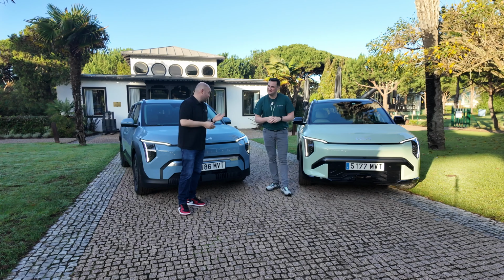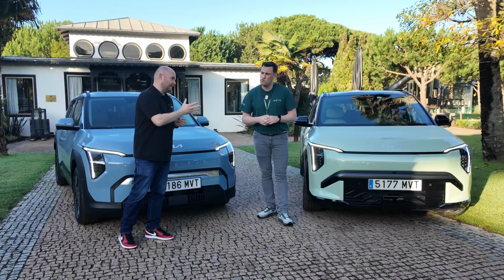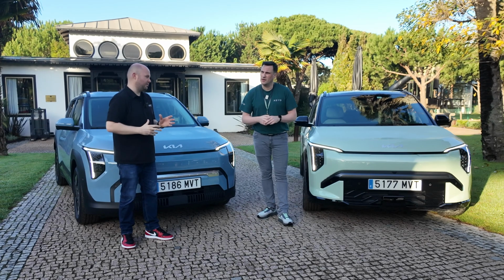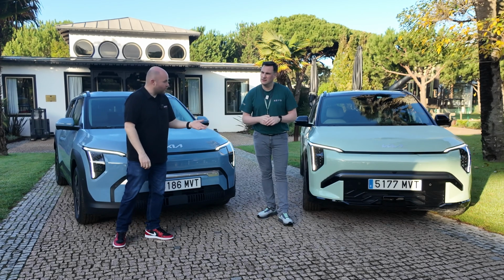But then, last night we were told that order books so far have swung in favour of the GT line, in a big way. Possibly that's because these were kind of pent-up demand cars, people who were holding out for it, maybe they're a little bit more early adopters, so they would want the higher spec, the nicer looking, or is it nicer looking?